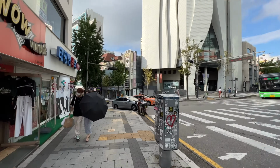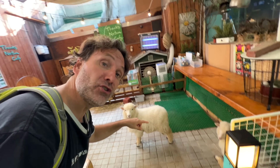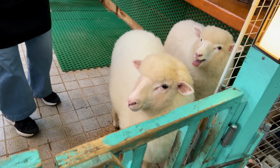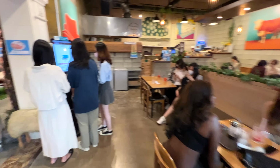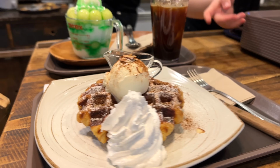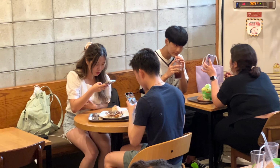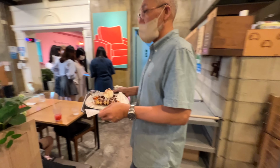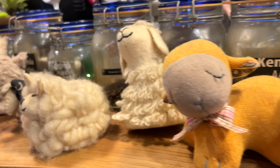And just around the corner, if you walk past the university campus itself, you come to the Thanks Nature Cafe, where there's more animals, a couple of sheep. These ones are named Sugar and Honey. This place is a lot different than the Meerkat Cafe. This is truly more of a cafe. It's free to go inside. They have some really delicious treats, and all of them are very Instagrammable. You'll find a lot of locals enjoying some snacks and coffee in here, and the sheep are more of a sideshow than the main attraction.